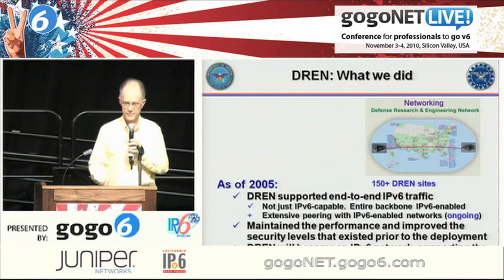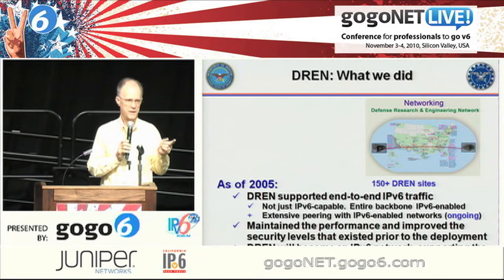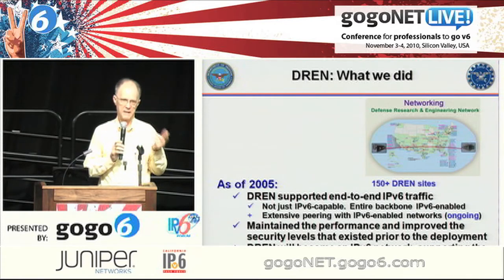What we did as of 2005, entire network, dual stack enabled. Now, that does not mean that every one of the sites connected to DREN was carrying IPv6 traffic, but the entire network did, and initially we had about 12 sites. That's grown to close to 20 now, with some of the user sites having voluntarily come on board.